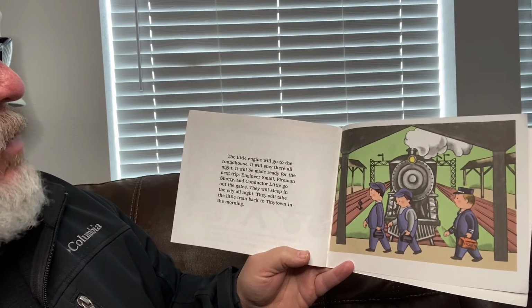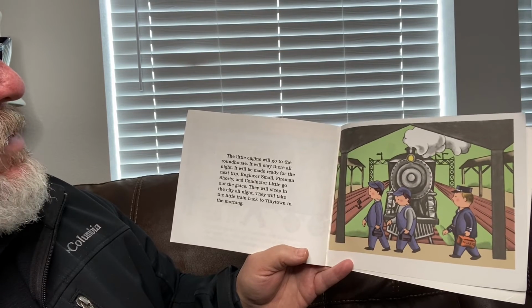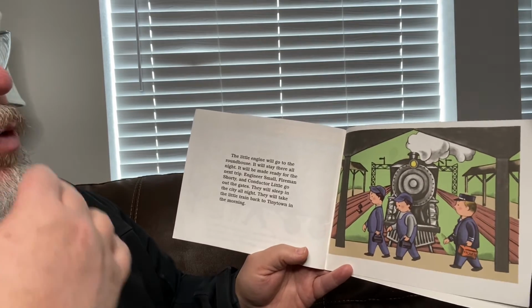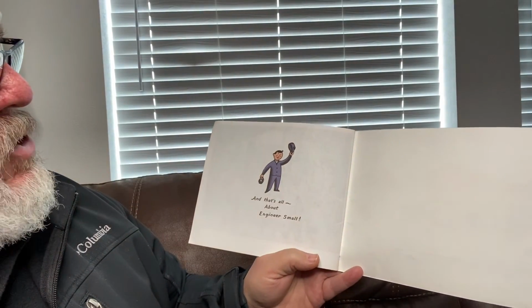Engineer Small, Fireman Shorty, and Conductor Little go out the gates. They will sleep in the city all night. They will take the little train back to Tiny Town in the morning. And that's all about Engineer Small.